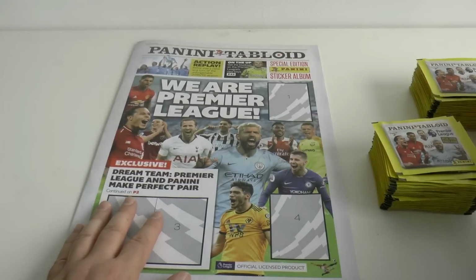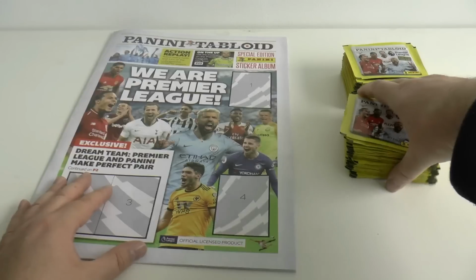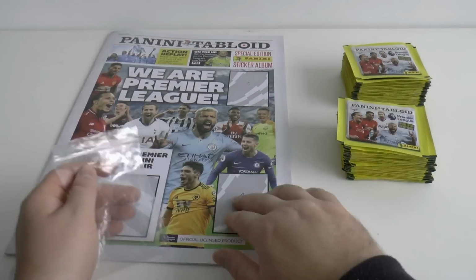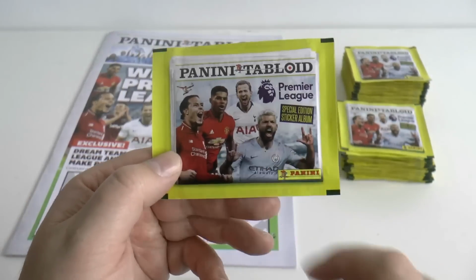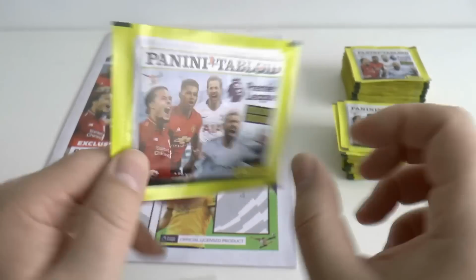Now we're going to open 50 packs. I'm going to hope we complete the collection. Now let's just show you the packs and how we'd protect the pack. We'll show you the album after we've stuck the stickers in, but for example here, always a great idea to keep at least one sticker pack for each collection for your set.